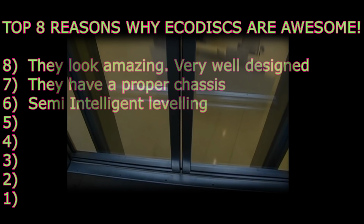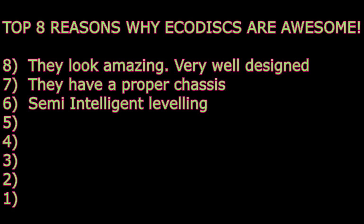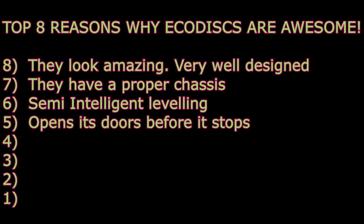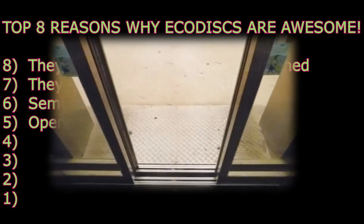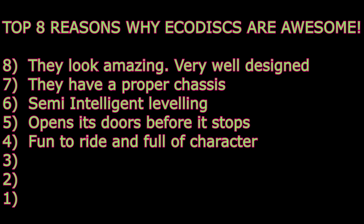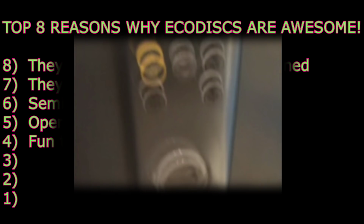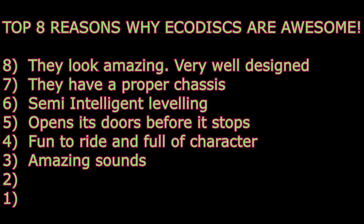Anyway, this is where the lift slows down in a controlled way, but this is only semi-intelligent levelling because it does the last little bit at really slow speed, which brings me on to number 5. It opens the door before it stops. Yes! So awesome, yet so few lifts actually do this. Number 4, they are fun to ride and they have character, something you cannot say about generics, or even the Gen 2. Number 3, they sound awesome.